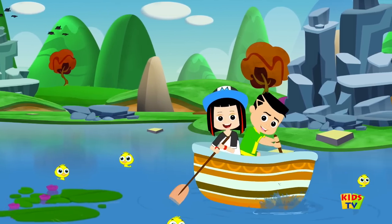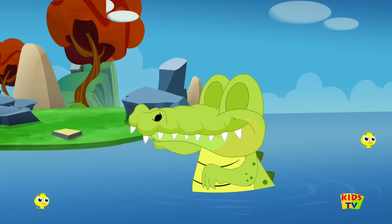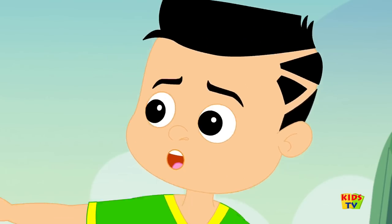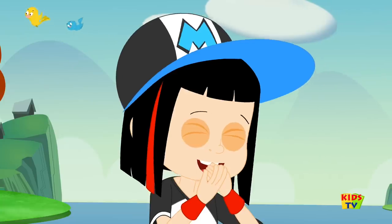Row your boat gently down the stream. If you see a crocodile, don't forget to scream. Row, row, row your boat gently down the stream. If you see a crocodile, don't forget to scream.